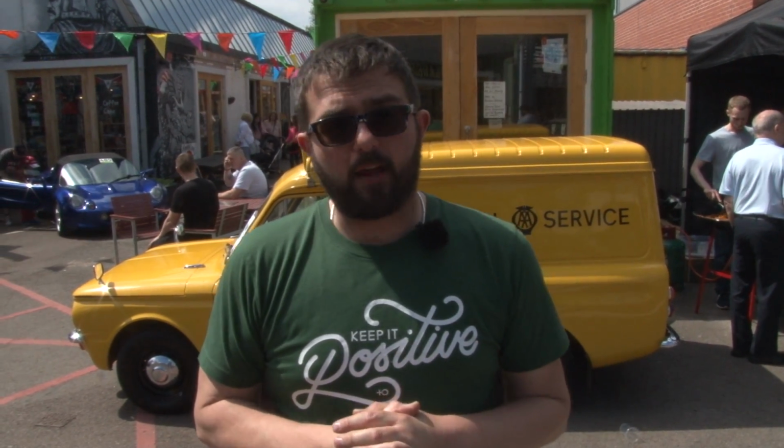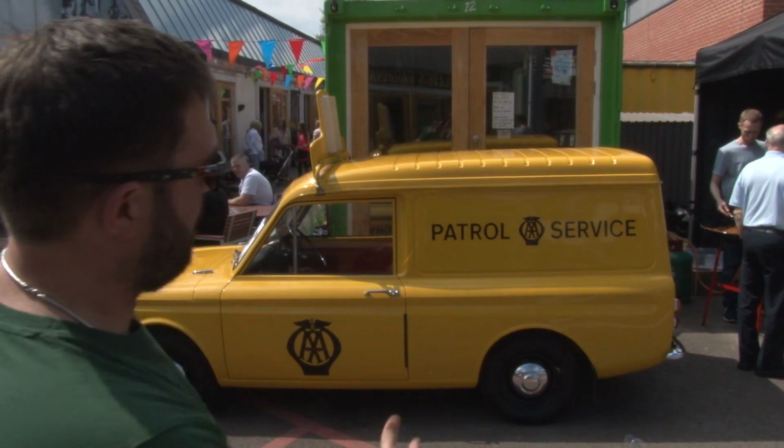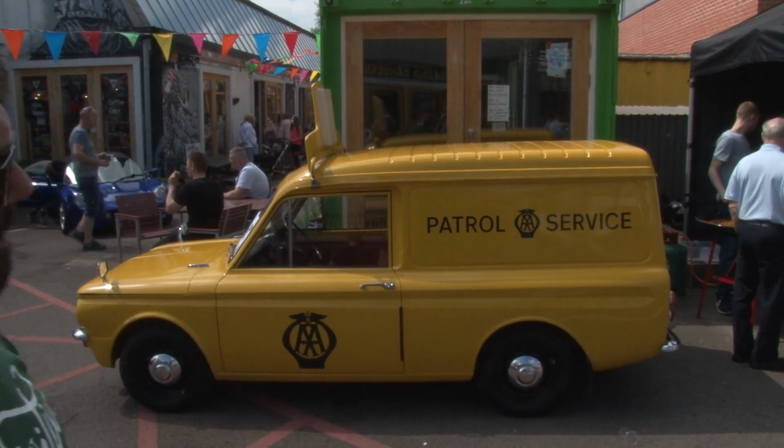Hopefully the sunshine will be back again, and we won't need these to repair us, but I do love this AA. One of my favourite things I've seen today, the AA Patrol Man.